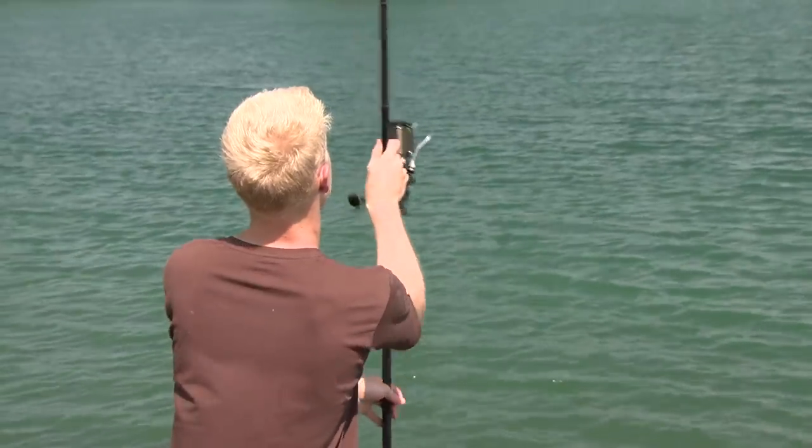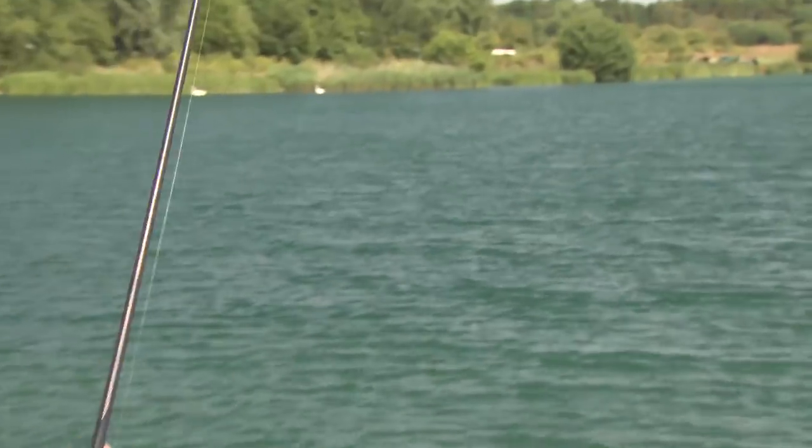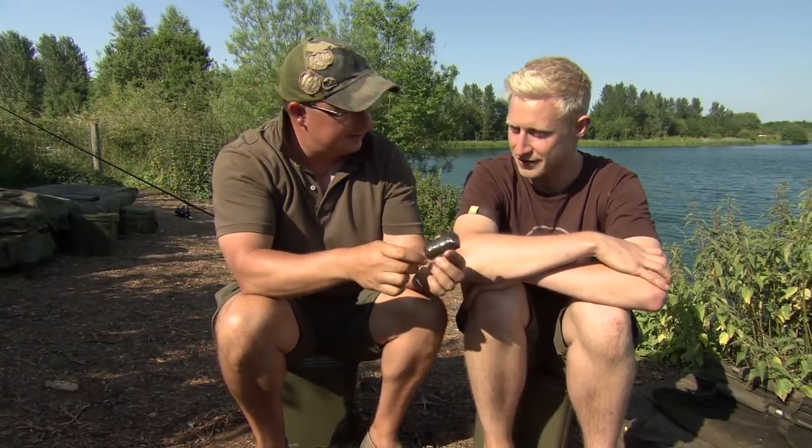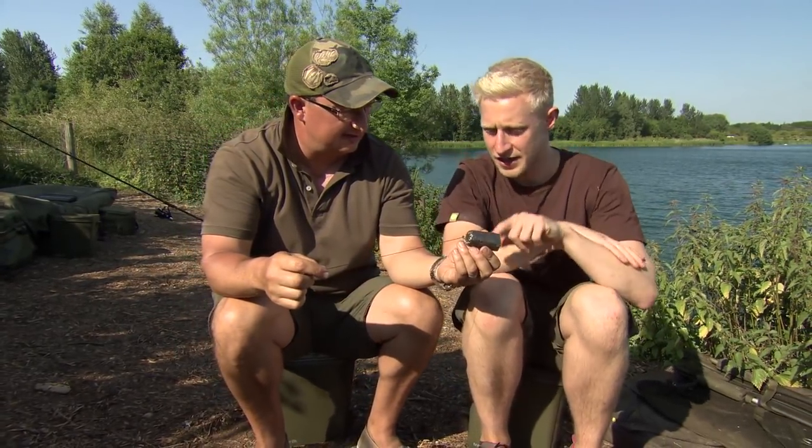What is the mix on the inside of the bag, and what size bag? Because I've noticed when you're casting, I always associate solid bags with badoosh. Yeah, and they don't make that sound, do they? No, they don't at all. So what size bag is that? That is an extra small.